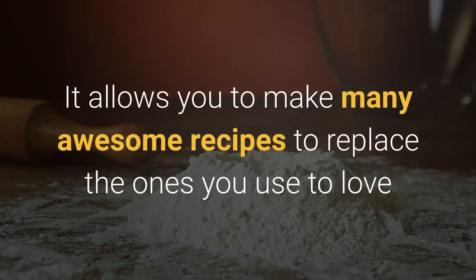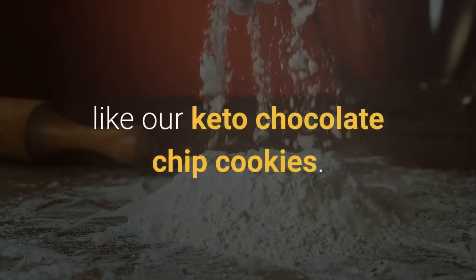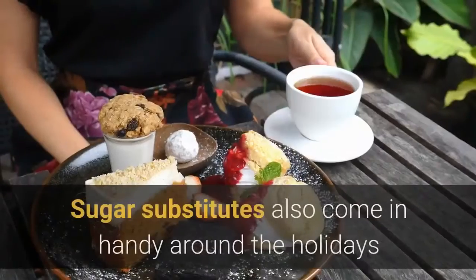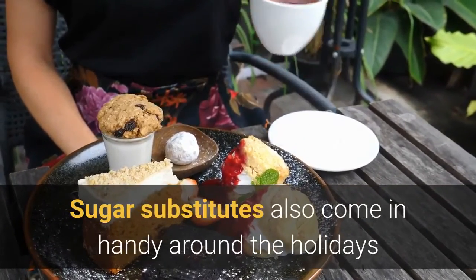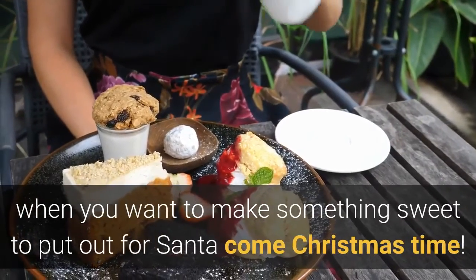It allows you to make many awesome recipes to replace the ones you used to love, like our keto chocolate chip cookies. Sugar substitutes also come in handy around the holidays when you want to make something sweet to put out for Santa come Christmas time.